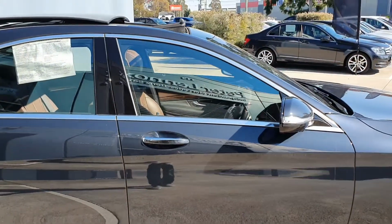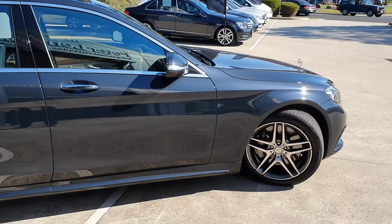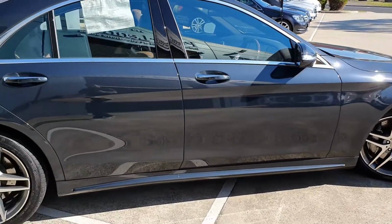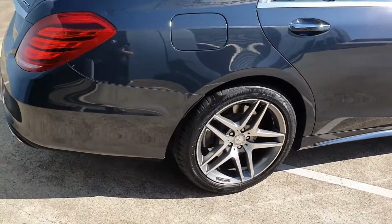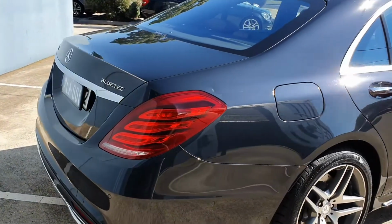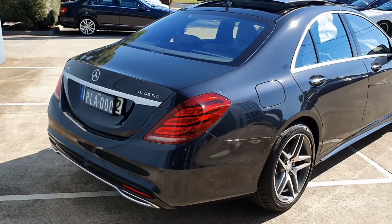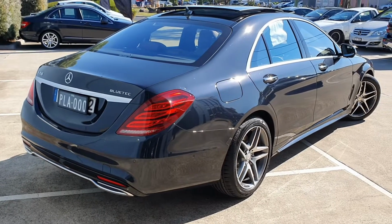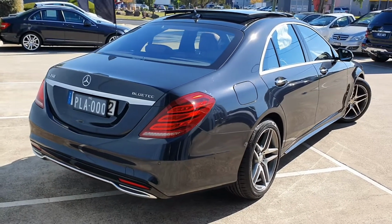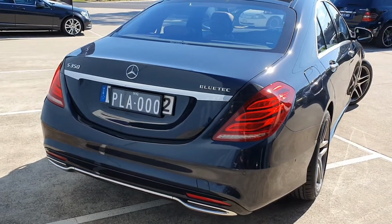Now, as you can see, it does look absolutely stunning with the AMG sports package on the side skirts and those AMG wheels. Beautiful car. It is the Bluetec version, so this is the S350, and wow, I love this particular angle. What a beautiful car. So the S350, plenty of go.